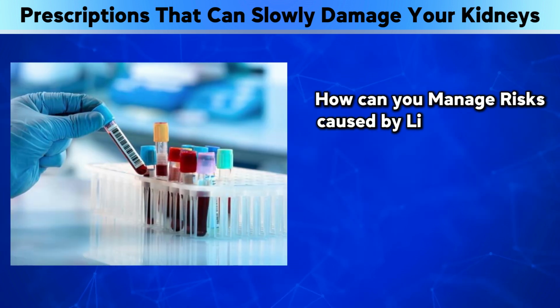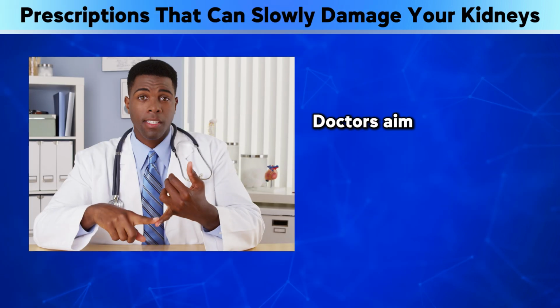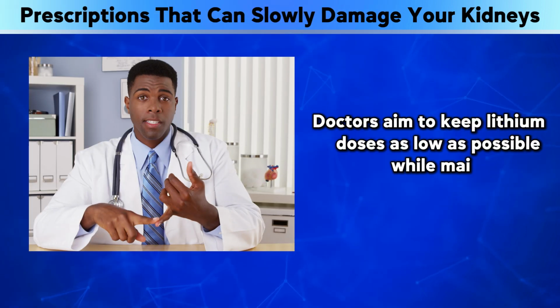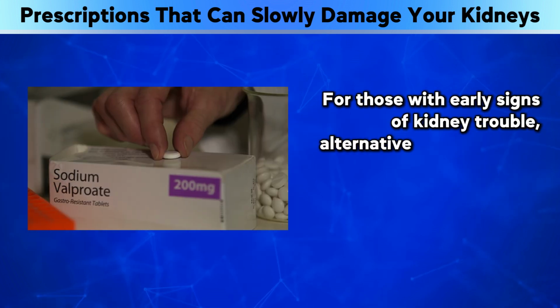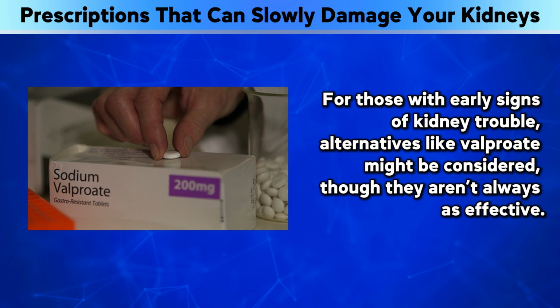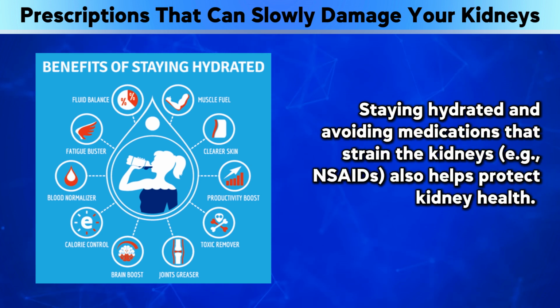How can you manage risks caused by lithium? Regular blood tests to check lithium levels and kidney function every 3-6 months are crucial. Doctors aim to keep lithium doses as low as possible while maintaining effectiveness. For those with early signs of kidney trouble, alternatives like valproate might be considered, though they aren't always as effective. Staying hydrated and avoiding medications that strain the kidneys, for example NSAIDs, also helps protect kidney health.